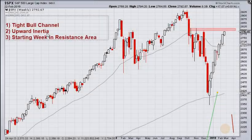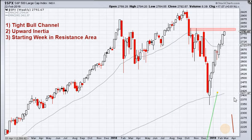Let's look at a chart of the S&P 500 right now. Here's a chart of the S&P 500. There are three things that I really want to point out here. But first, before we jump into that, you can see right here S&P 500 up 0.61%. Good week for the bulls. So first things first, we are in a tight bull channel when it comes to the S&P 500.